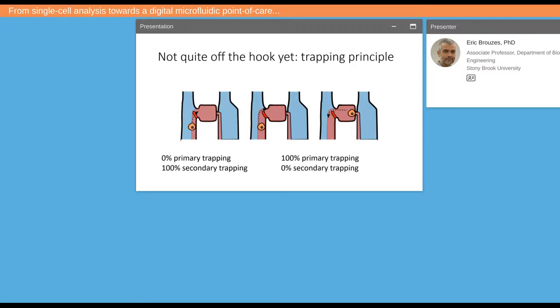So now if you put a hook, this is the problem here in the first panel. When you put a hook, you're going to prevent what we call the primary trapping, right? No cell would go in. Now if they can get in, you've got perfect secondary trapping. Now, if you open up a little bit more or too much, you may get 100% primary trapping, but 0% secondary trapping, right? So there is a way to get a little bit in between, not 100% primary trapping and not 0% secondary trapping. That's quite inefficient.